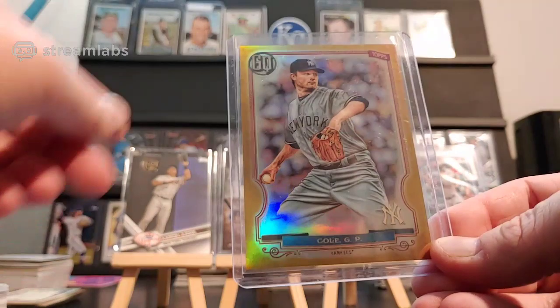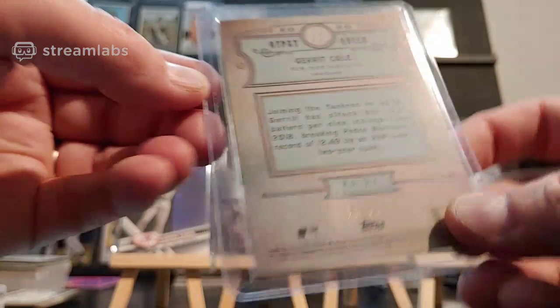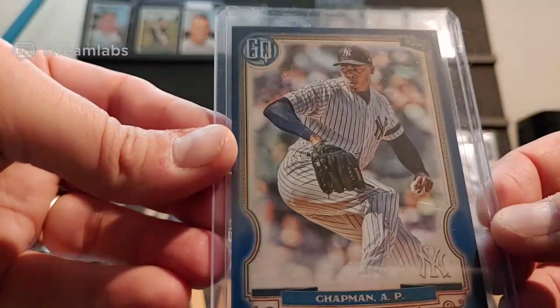Gerrit Cole. This is like a gold refractor. Numbered to 50. Could be $5. Aroldis Chapman Blue, numbered to 250, be like $2.